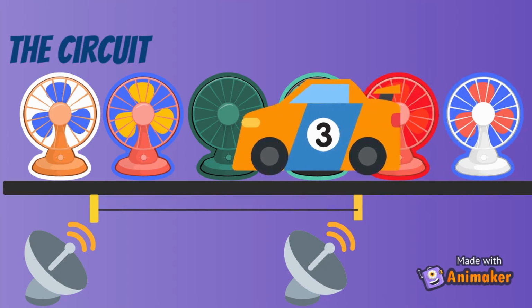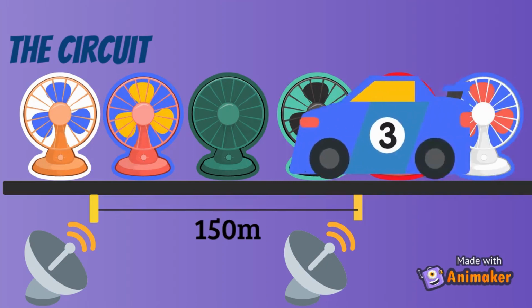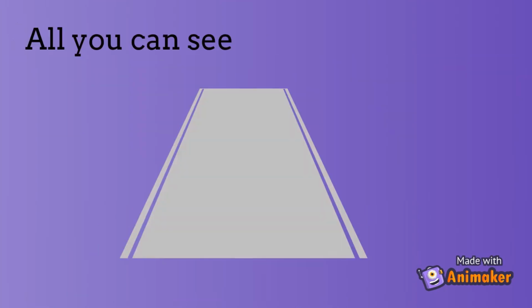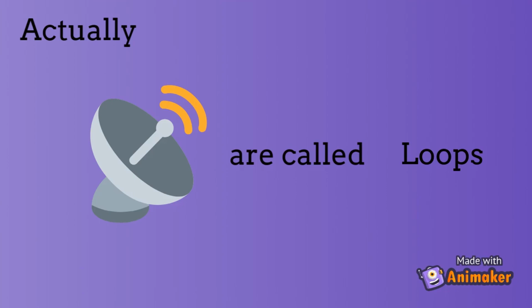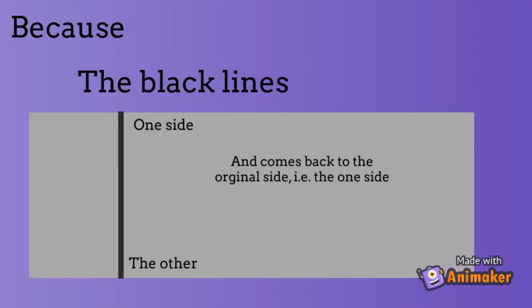So the circuit will have antennas under the track. They're positioned every 150 to 200 meters on the track, and every 40 meters in the pit lane. All you can see is a tiny bit of lap lines. Those antennas are actually called loops because the wire goes from one side of the track to the other and comes back like a loop.